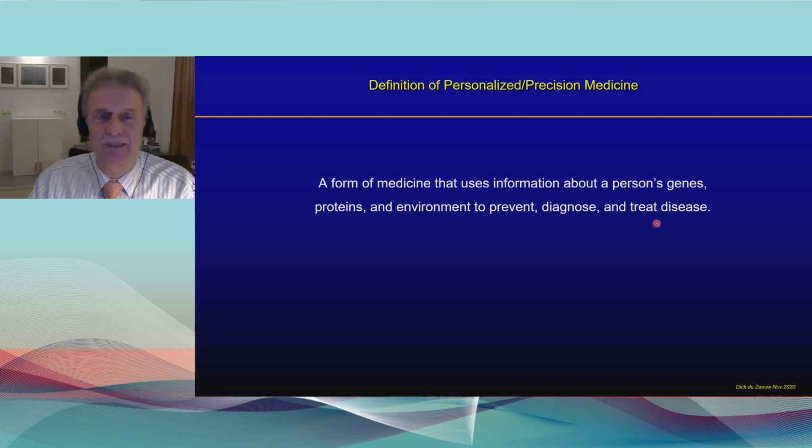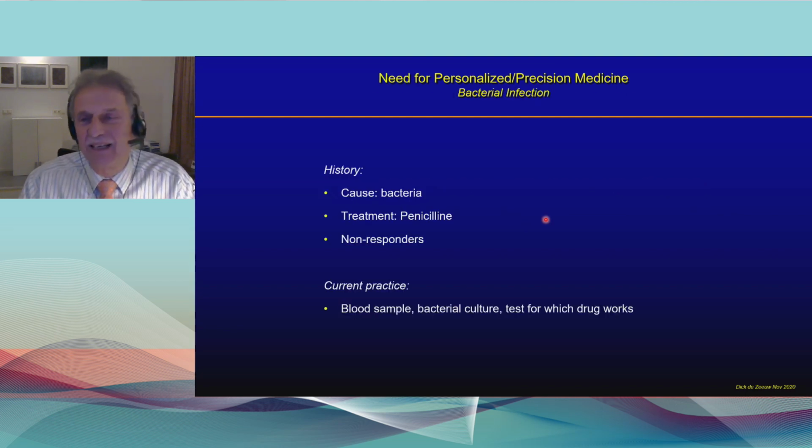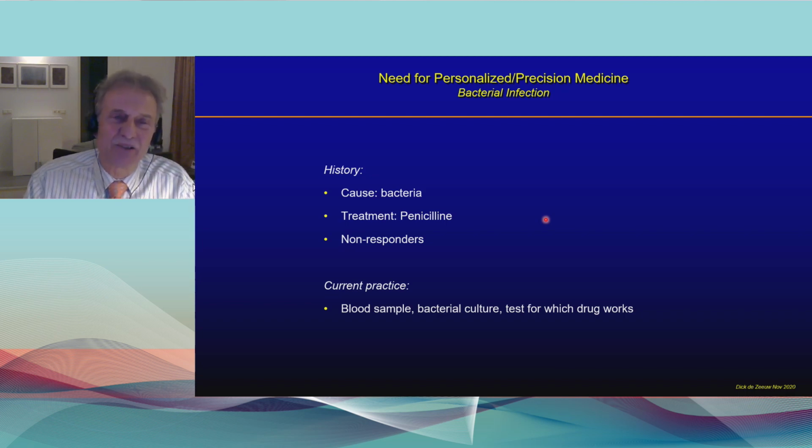Well, first of all, what is precision medicine? The definition, if you look it up, is that it is a form of medicine that uses information about a person's genes, proteins, and environment to prevent, diagnose, and treat disease. However, if you make it a little bit more palatable, you should have examples of it. Is there something already in the present where we can state that is truly precision medicine?